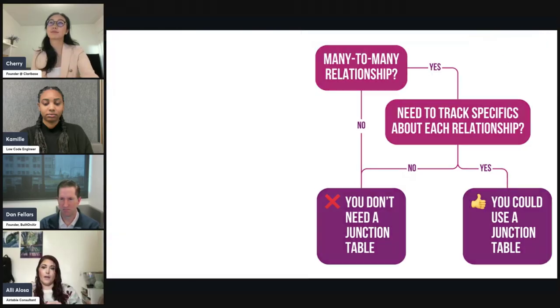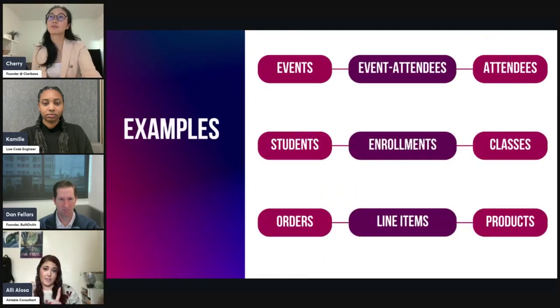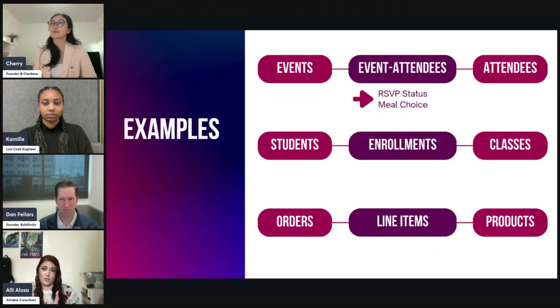And when I talk about the specifics here, these are the things that I'm talking about. In this example for events and attendees, you might need to track the RSVP status of each attendee or the meal choice that they've made for that particular event. If you're needing to track those things, you probably need a junction table in the middle. Whereas if you just need to know who attended and how many people there were, you could probably get away with just the events and attendees tables without the junction table in the middle.